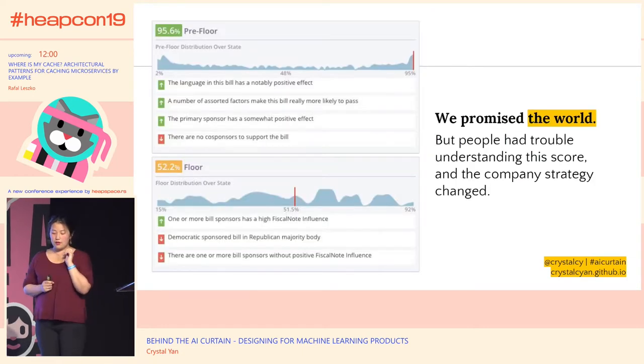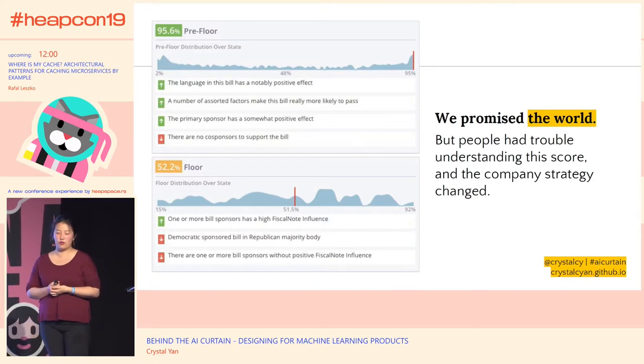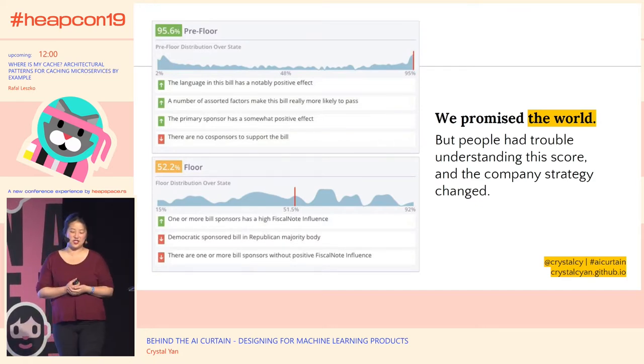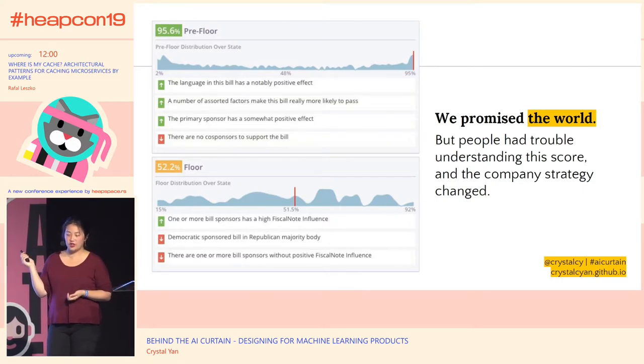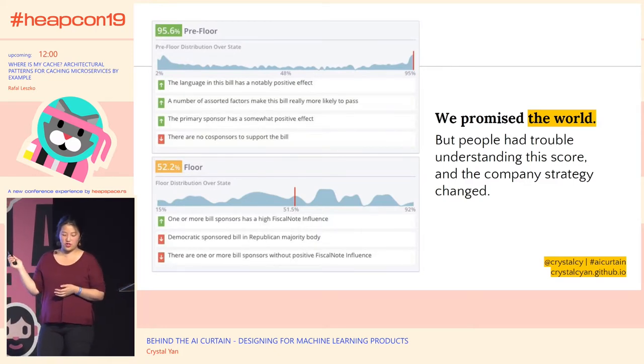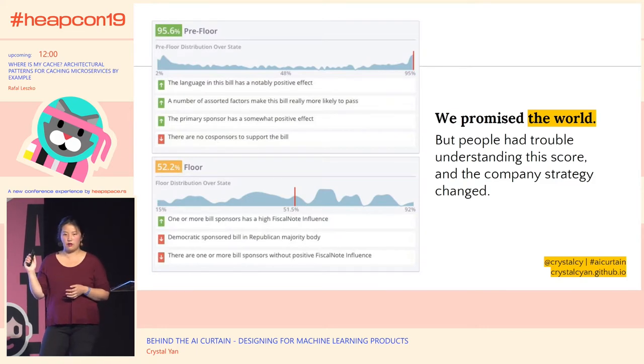And so what that meant was that we had an opportunity to really improve the way that we conveyed some of our machine learning features. So here's an example of a very early version of something called our predictive analytics score. The original version of this was designed by our first data scientists and our first engineers. And what you might notice is that there's a lot of numbers there.